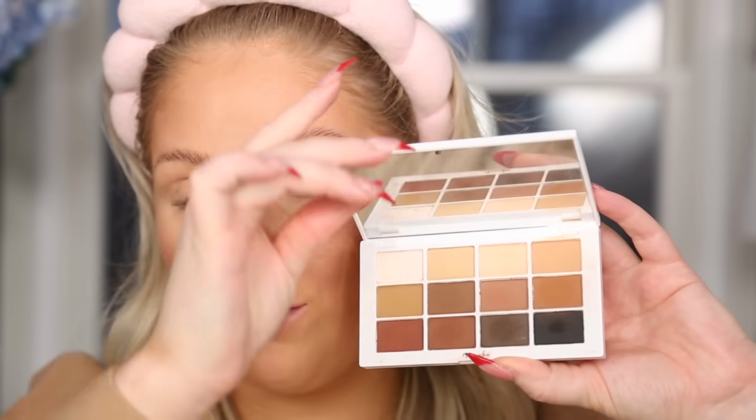But that's not to say that I didn't use eyeshadow palettes. So my most used were definitely the Makeup by Mario Master Mattes. Absolutely love this great eyeshadow palette. It is all matte neutrals, but for me, that's what I go for. So loved that. Used it a ton.